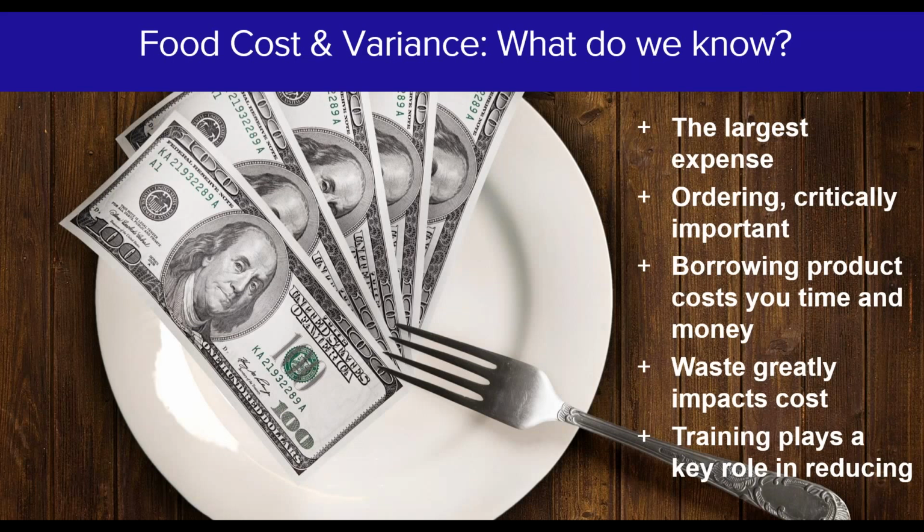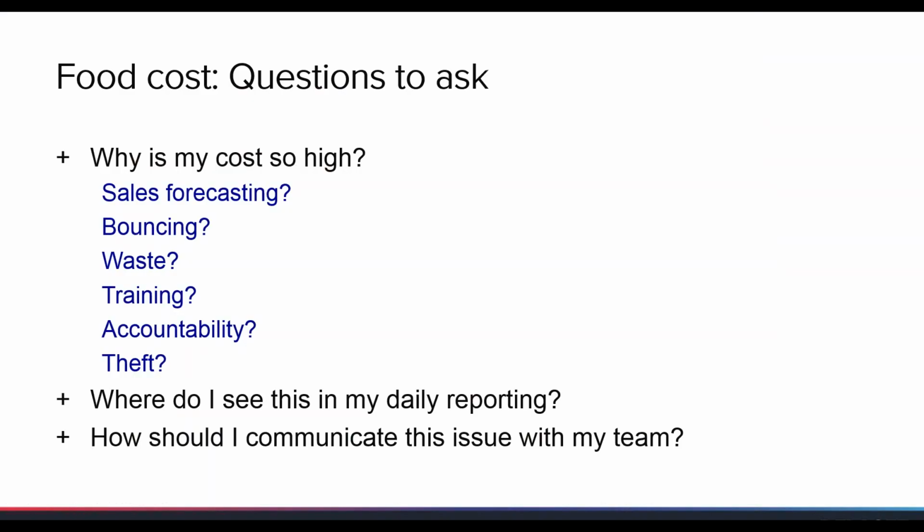Oftentimes we find out we're running out of product at the wrong time, before rush, and somebody has to leave the restaurant to go pick it up, and then you're always faced with the challenge of getting it back to the restaurant that you borrowed it from. Waste is generated through mistakes, either in the order taking process, in the production on the line, or, as mentioned earlier, over ordering. All those factors have a significant impact on your food costs, and you need to understand that and the levels that you have and ways to improve so you can control and reduce your food costs.